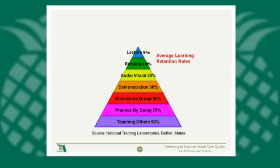So when you hear a wrong answer, or if the other member of the team doesn't know what to do, it fits in here. So that is why simulation and drills are effective.